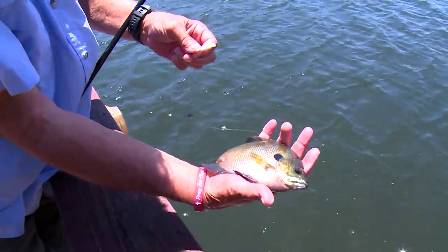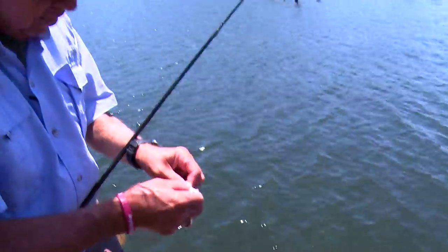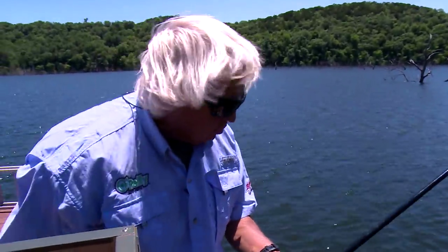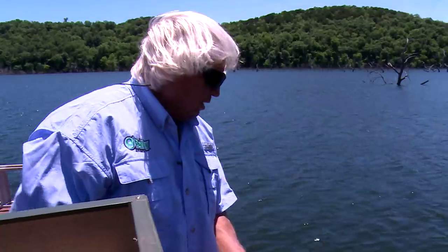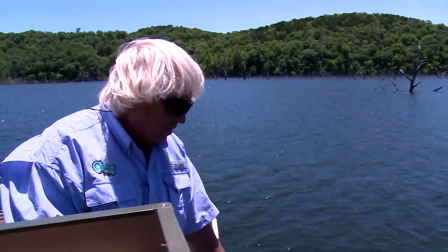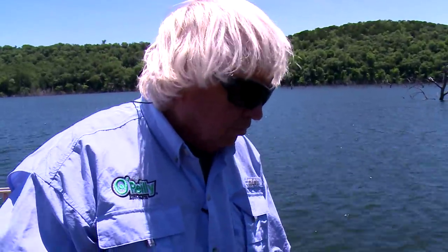And now, a bass will eat that size bluegill, but it's really too big. But that fish was really trying to eat it back there a minute ago. He was sure wanting some of that action. But if you had a bluegill bait, you could take your kids, your grandkids, they could stand here and catch 100 of them without any problem at all.